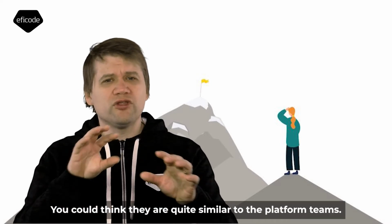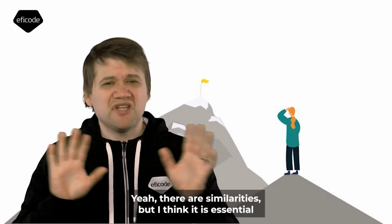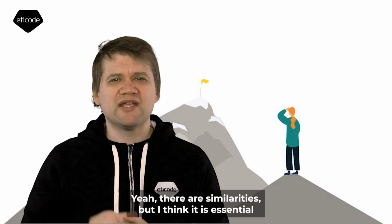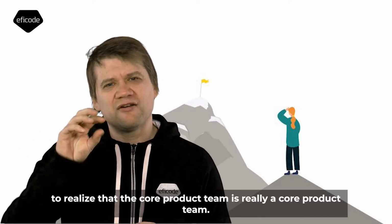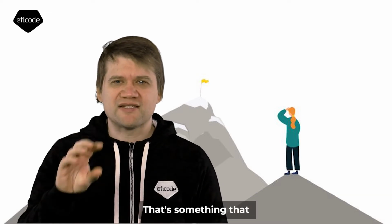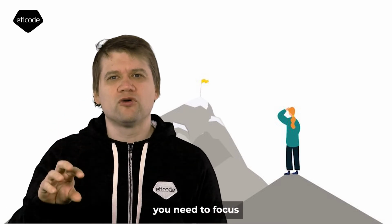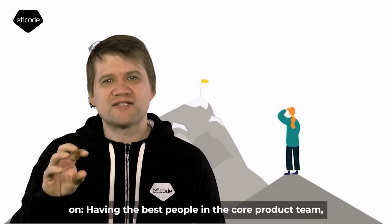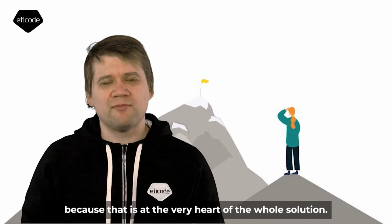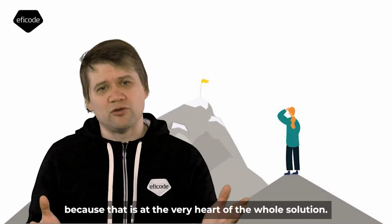You could think those are quite similar to the platform teams. Yeah, there are similarities, but I think it is essential to realize that a core product team is really a core product team. That's something that you need to focus on having the best people in the core product team, because that is in the very heart of the whole solution.